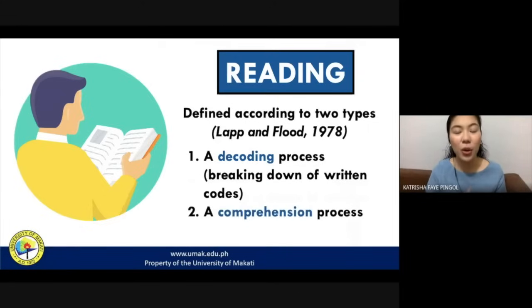The second process, according to Lapp and Flood, is that reading is considered to be a comprehension process. It is not enough that you were able to identify that this code is a code. For example, if there are two parallel lines and a line in the middle, it's the letter H. It's not enough for us to identify that it's the letter H. We know that it's the letter H because we understand that those symbols are representing something. That understanding is what we call comprehension. You are trying to find meaning. We are trying to give these symbols, these written codes, meaning. So basically, that's what reading is all about for Lapp and Flood.